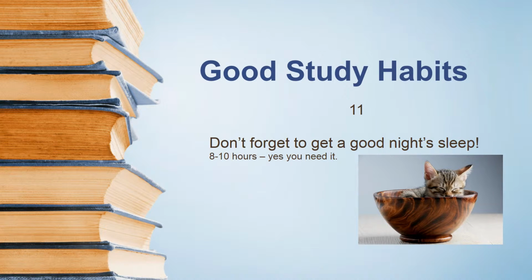Oh, look at the cute kitten having a nap in a bowl. I couldn't resist including this picture, and this is the perfect slide for it. You might not think of this as a good study habit, but it truly is. Don't forget to get a good night's sleep. 8 to 10 hours if possible, and yes, you need it.